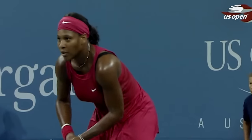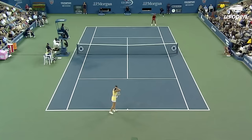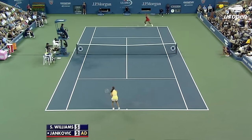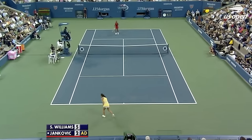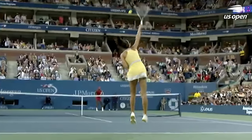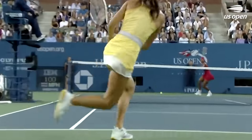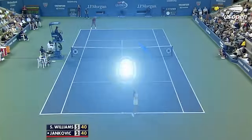Game point, Jankovic. Try to get to 3-5 here, extend this first set, make Serena serve it out. Oh, good forehand drive, beautifully placed. Again, you know Serena's playing well when she's producing shots like this off her forehand side. That is her weaker side, the side that can be a little more inconsistent.